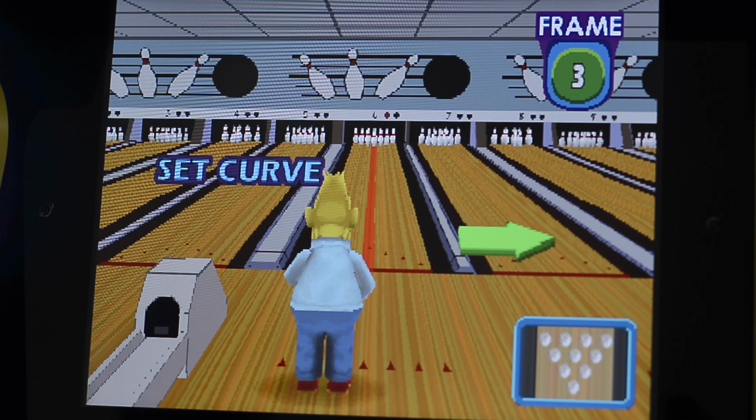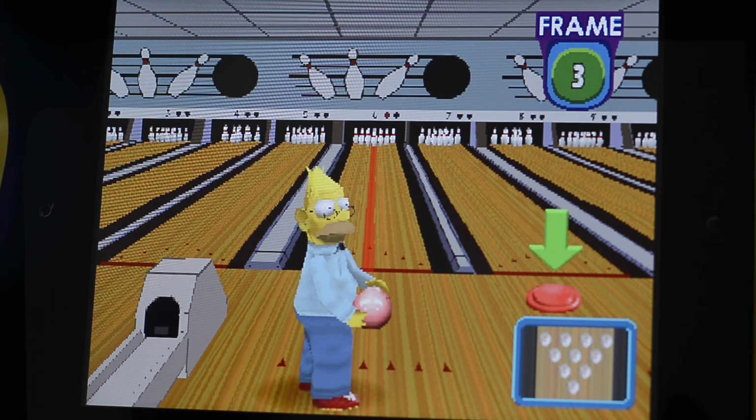This is another really cool thing about the game: if you don't touch it for a while, the characters react.